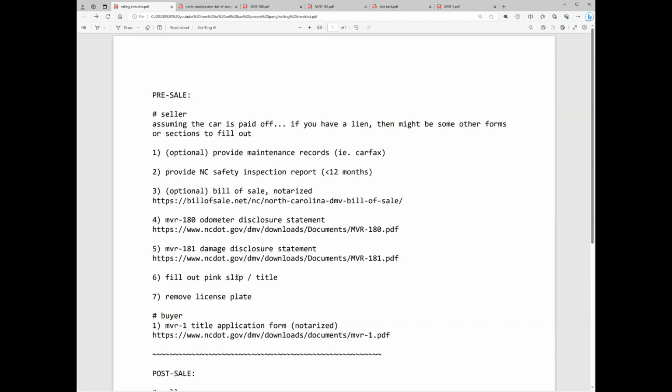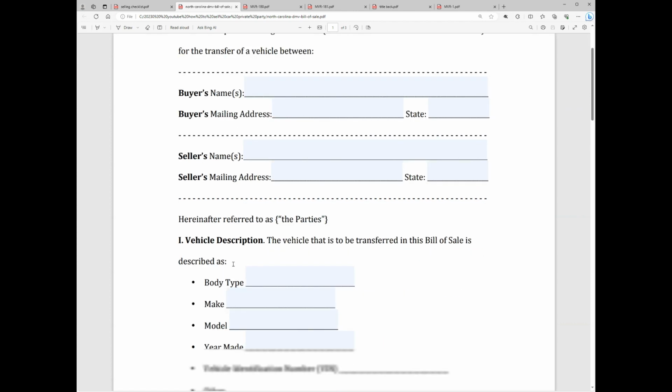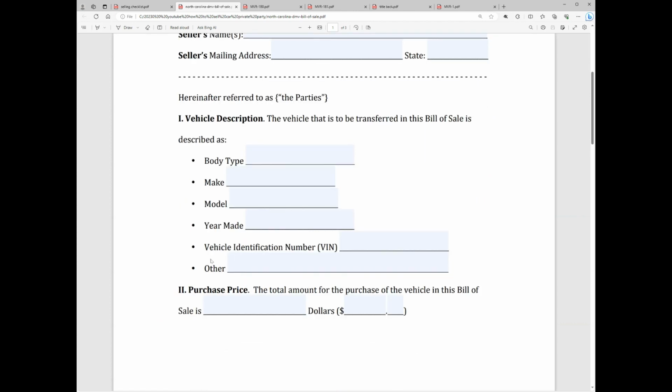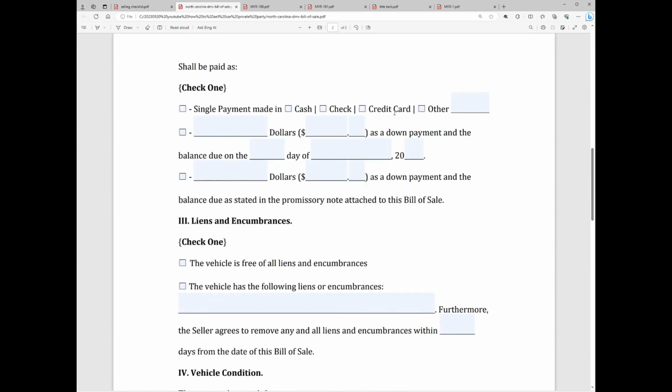If you have a pink slip, I'm not sure if that's what they call it in North Carolina, but in other states it's called a pink slip, or the title, you'll need to fill that out. And then I'll just go over some of the actual forms. If you click on these links, this is the bill of sale that pops up. Just pretty standard: date, buyer's info, seller's info, car description, sale price, how you want to sell it.